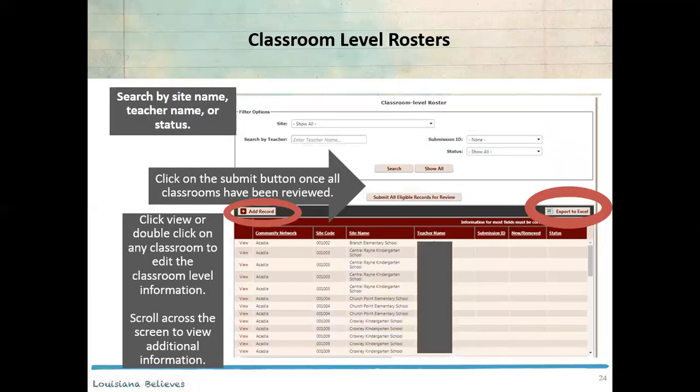Let's say that you're working within a site and you see the classroom roster and you see a classroom is missing. You can always add a record, and that'll allow you to add a classroom teacher or add a classroom that's not currently reflected in the data certification system. You can again export to Excel if you would prefer to review it in Excel as opposed to the system. And you can scroll across the screen to view additional information.